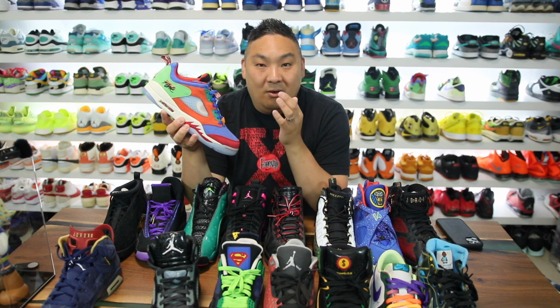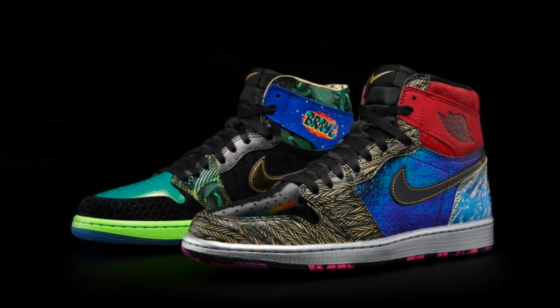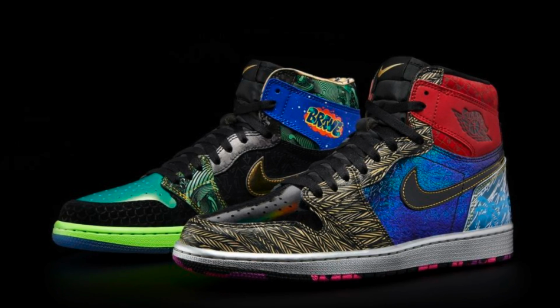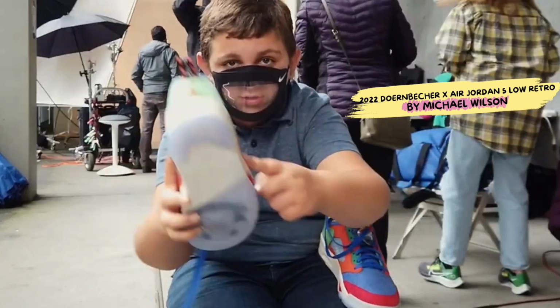So there was no shoe that actually released in 2021. They had the Air Jordan 1 highs that were of course auctioned off, and of course I didn't get those. The prices are outrageous on those. Super cool concept though, what they did. They actually took little bits of all of these and created an Air Jordan 1 high. But in 2022, Michael Wilson came through with the Air Jordan 5 low top.